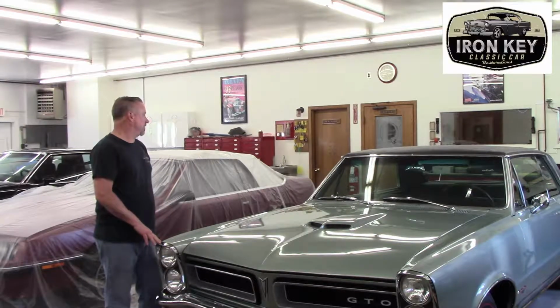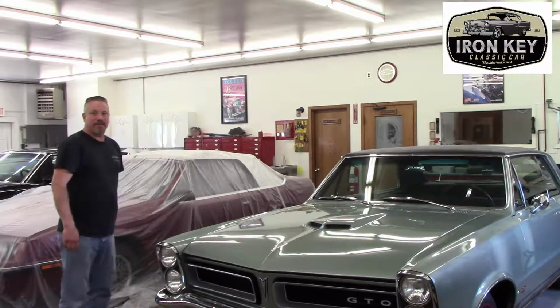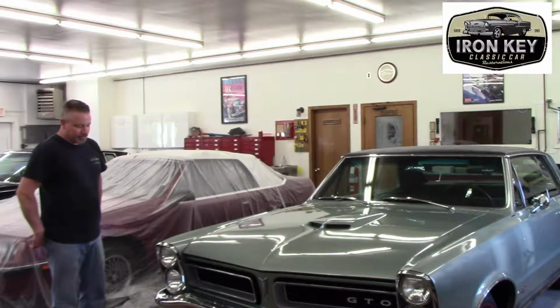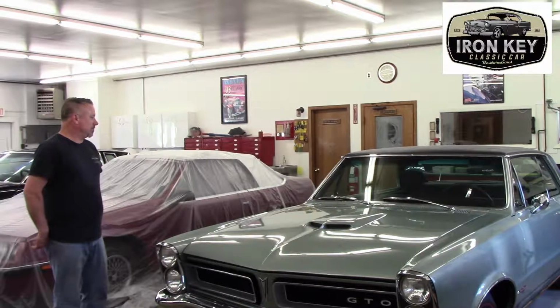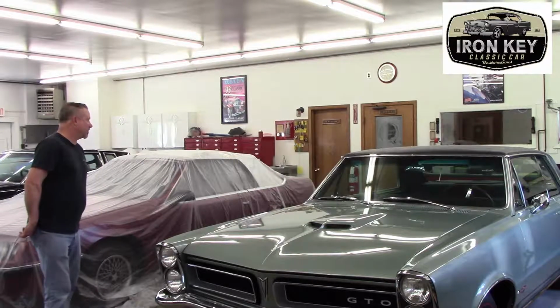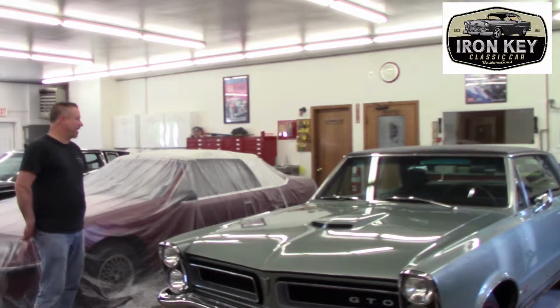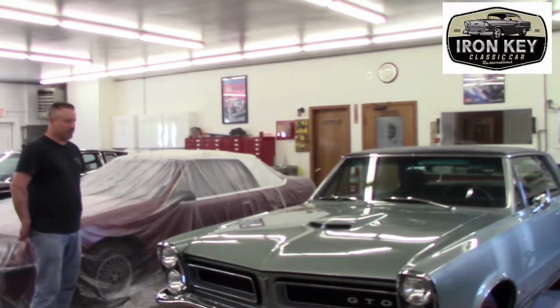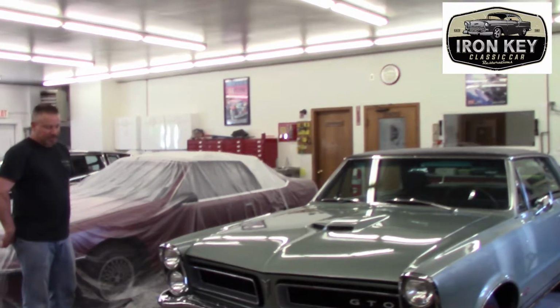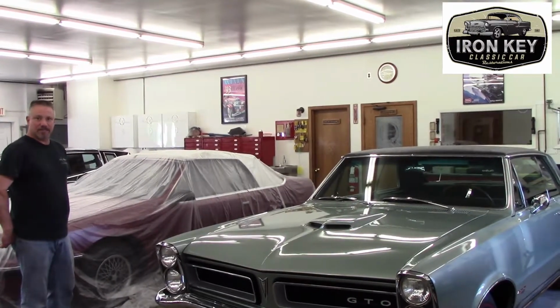1965 Palmetto Green, Tri-Power, 4-speed, AC GTO. Frame-up restoration. The car was fairly rough, but the exterior of the body wasn't horribly bad. All original exterior sheet metal on it. Not a nut or bolt on the car that hasn't been touched.